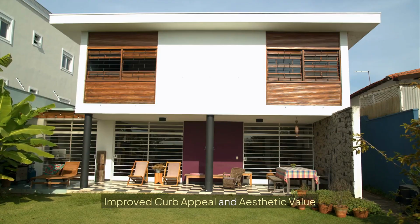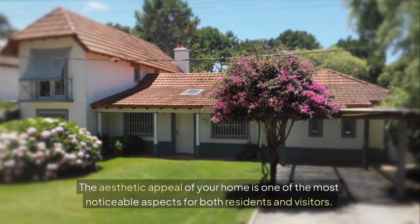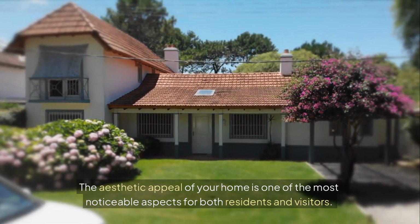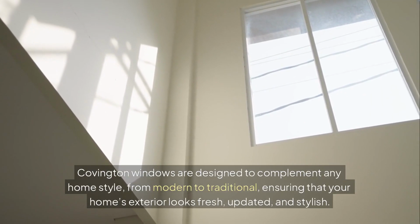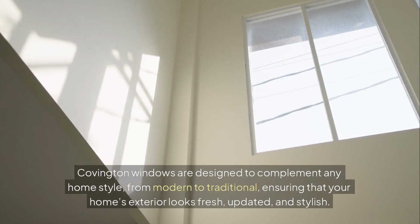Improved curb appeal and aesthetic value. The aesthetic appeal of your home is one of the most noticeable aspects for both residents and visitors. Covington windows are designed to complement any home style, from modern to traditional, ensuring that your home's exterior looks fresh, updated, and stylish.